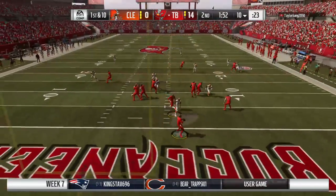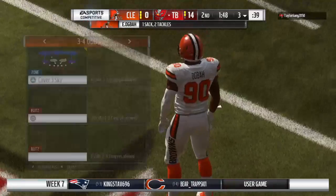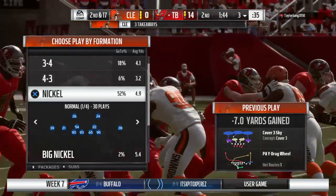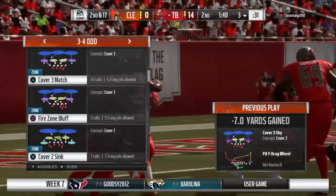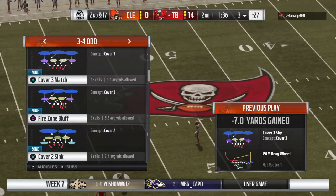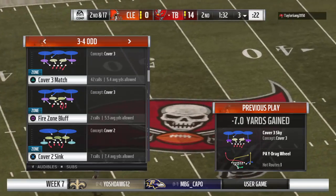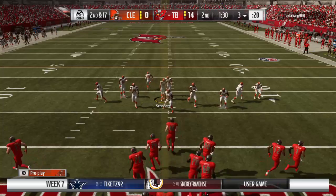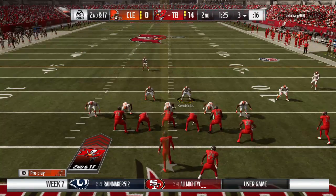Following the interception, Winston. He'll bite, and he can't find anywhere to go with it, and he goes down. Emmanuel Ogbah in there to get him, and that's sack number 8 for him on the year. Don't need it all back at once, but you figure they're going to need something here. 17 yards to go on 2nd down.